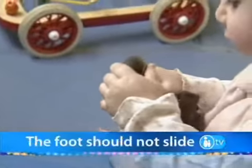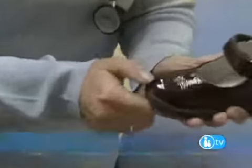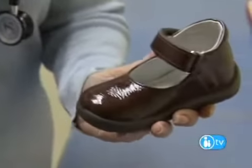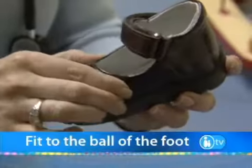When she has the shoe on, it shouldn't be sliding, so there shouldn't be too much heel room. Her toes should fit comfortably in it. Again, you should be able to press a little bit on the front so her toe's not up top. But one thing that parents sometimes do is buy shoes bigger so they still fit for a long time. The key thing when you buy a shoe is that the widest part, the ball of their foot, should fit comfortably in the widest part of the shoe.